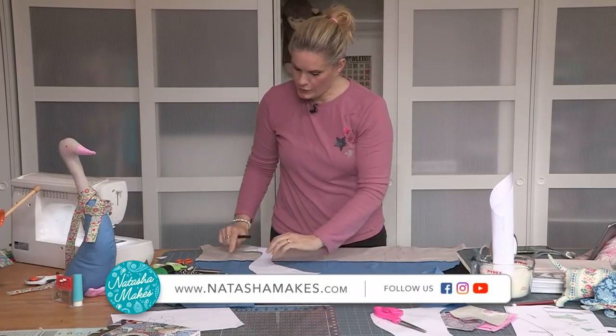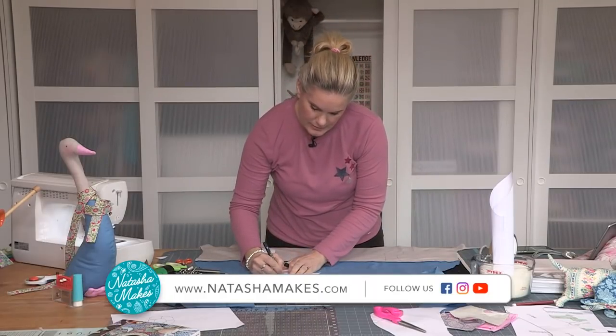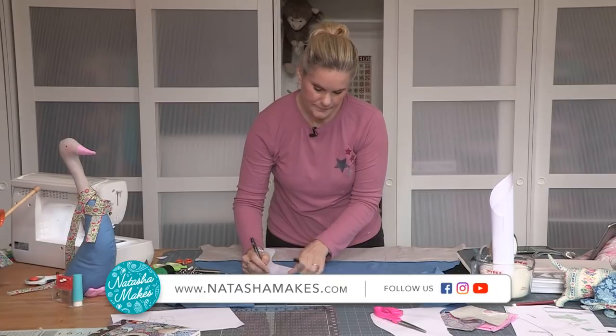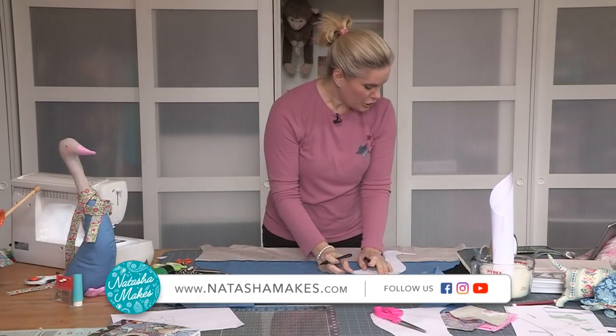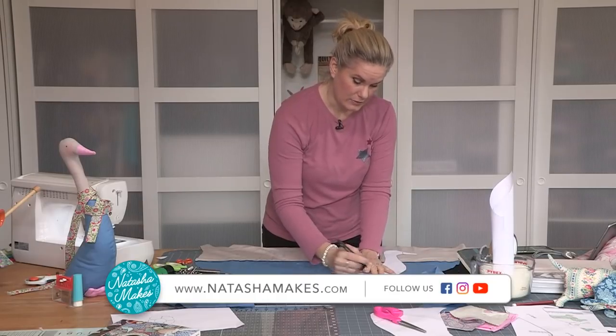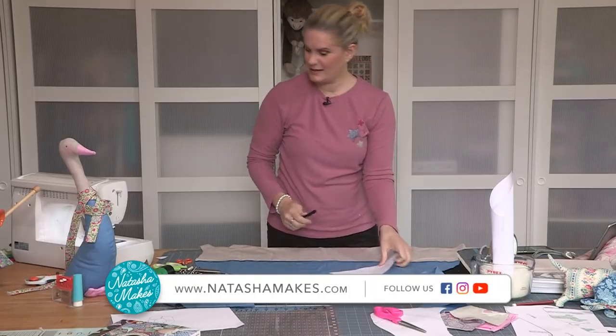So you'll sew your neck and body bits together. That's all good. And then trace around your templates. Now, you are going to rough cut these out, okay? And that can sometimes be a little bit tricky.